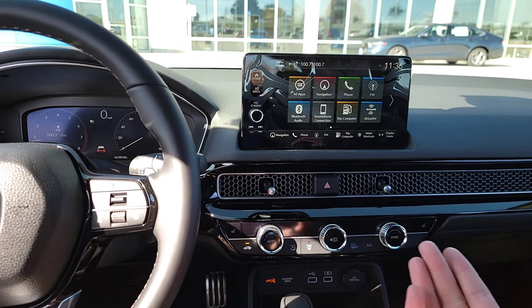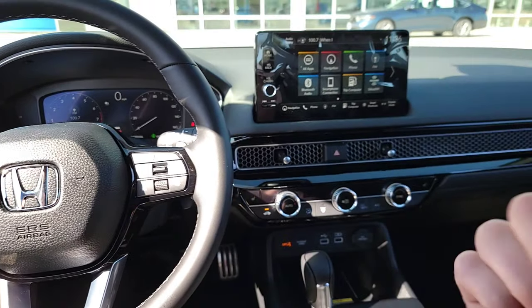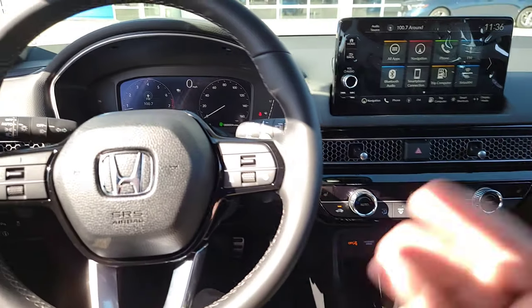Now don't forget to check out my sedan lineup. If you guys are having a hard time trying to decide if you want a sedan or a hatchback, or even check out the Big Brother HRV if you want something with all-wheel drive with the same kind of concept as these, okay?